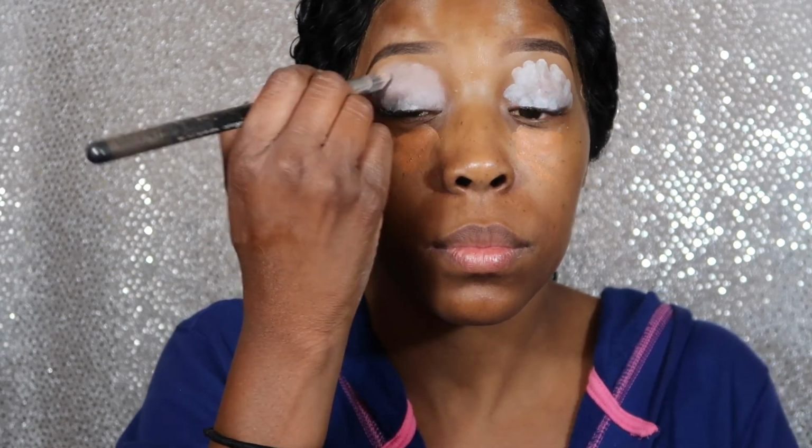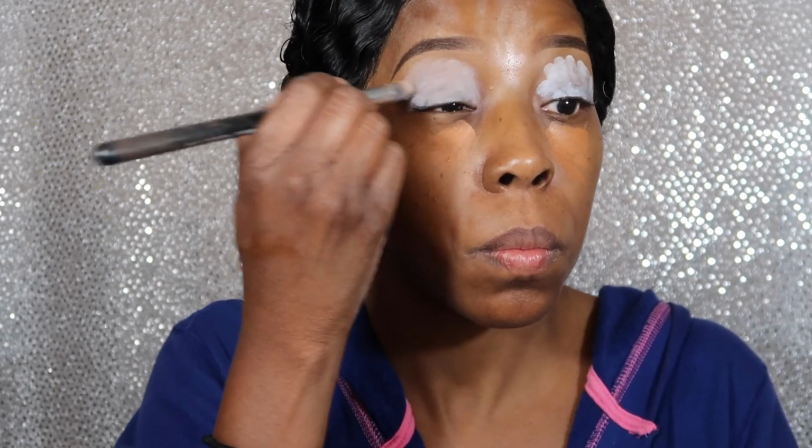So right now I'm just going over this Milk Pencil by NYX, making sure that it's setting, because the eyeshadow doesn't go on well unless you kind of set it, go through it and blend it on your eyelids and make sure that it's not as tacky and sticky. So I'm just blending it out here so that my eyeshadow can go on perfectly.